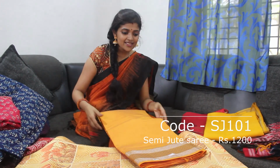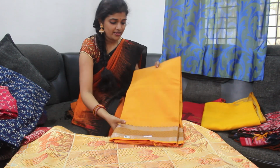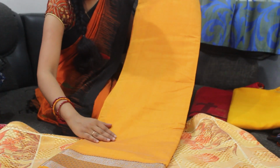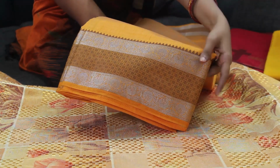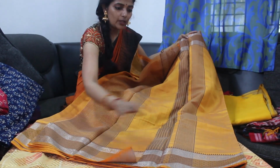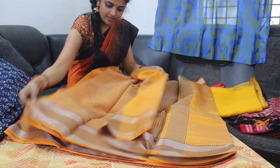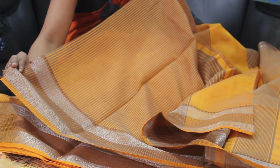Next is a semi-jute collection. The code will be SJ101. Once again, SJ101. And the price of this saree is 1200. So let me show you the saree. This is how it comes. This is the body. You have a plain body. And you have silver jewelry in the border. You can see it with the design. This is how the border comes. This is the pallu. This is how the pallu comes. And you have a striped blouse for the saree. Also, you have the jewelry in the bottom.